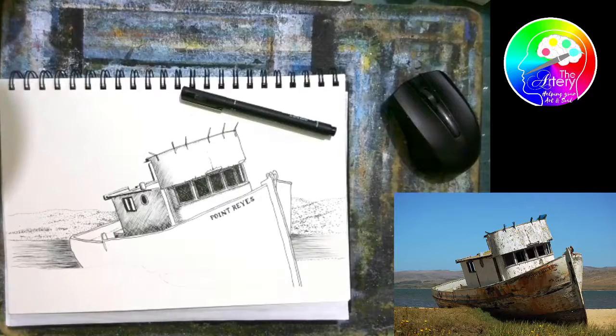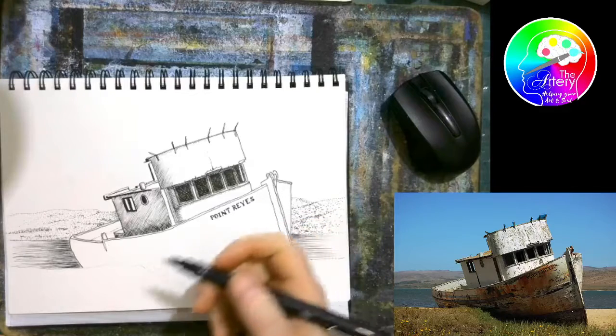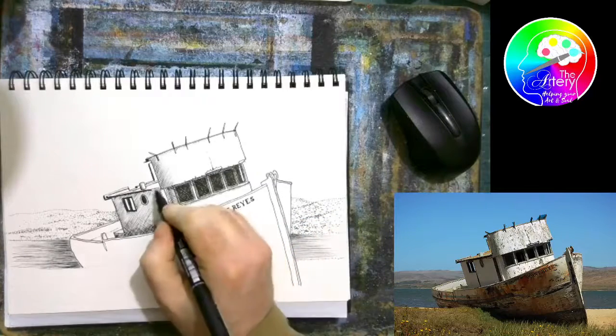Right, I'm back, so we can do a little bit more with our art. So again, it's constantly looking at where darker lines are.